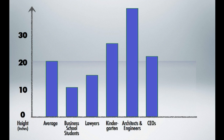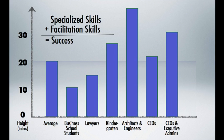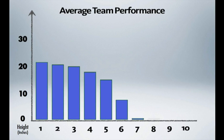So CEOs, a little bit better than average, but here's where it gets interesting. If you put an executive admin on the team, they get significantly better. It's incredible. You know, you look around, you go, oh, that team's going to win. You can just tell beforehand. And why is that? Because they have special skills of facilitation. They manage the process. They understand the process. And any team who manages and pays close attention to the process will significantly improve the team's performance. Specialized skills and facilitation skills, the combination leads to strong success. If you have 10 teams that typically perform, you'll get maybe 6 or so that have standing structures.